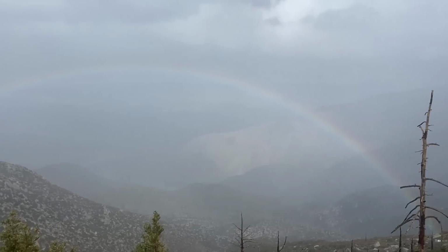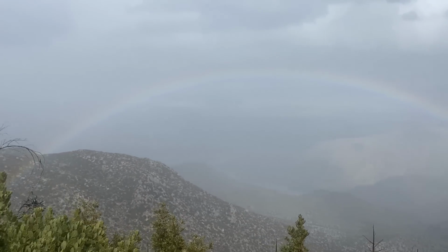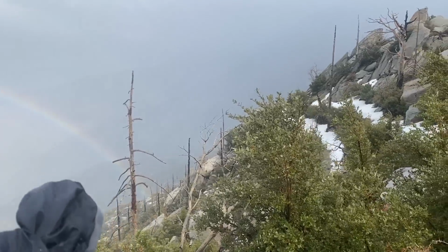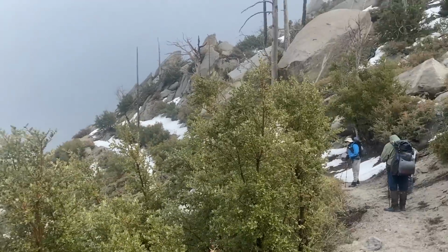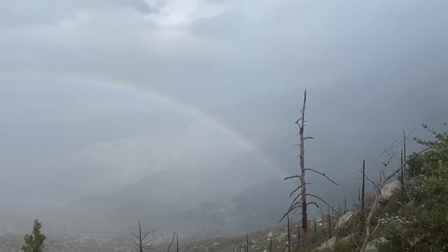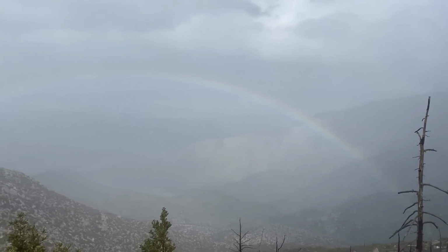And I don't know if you can see the rainbow. I think you can. It's just over the edge there, Joe. I think the pot of gold there. I know. If we get down there, we're going to find it, right? Yep, so we may come back pretty wealthy people. But anyway, it's just a gorgeous view.